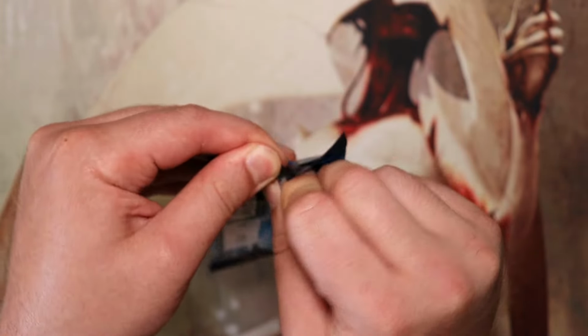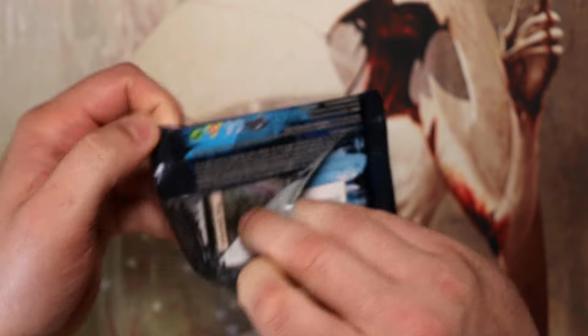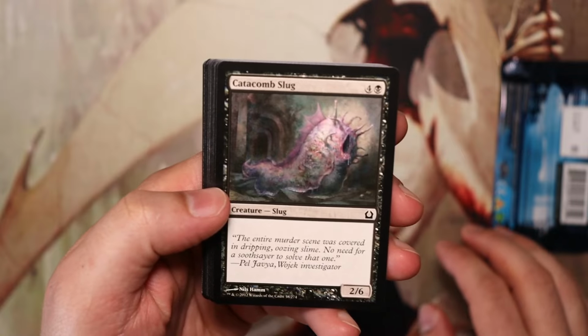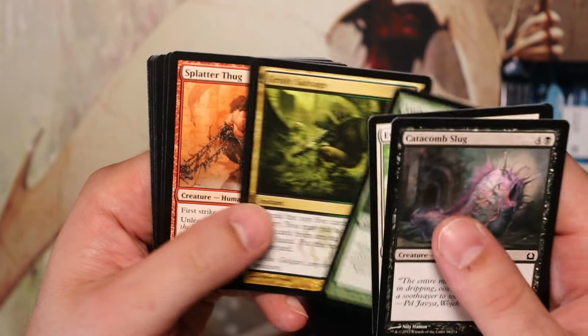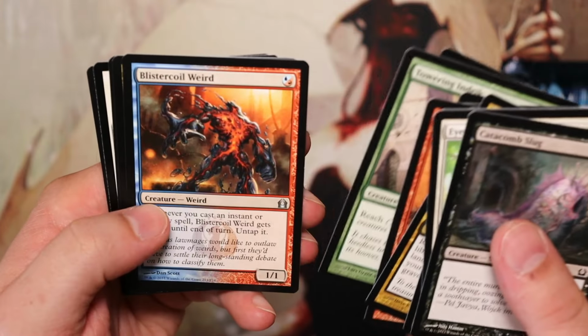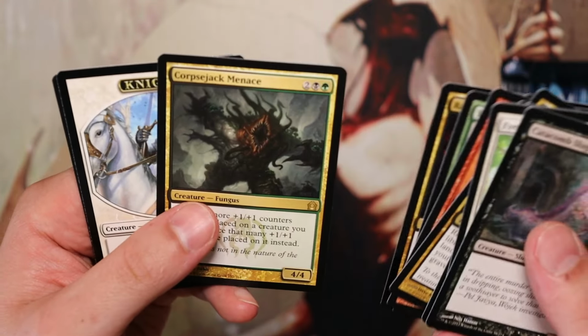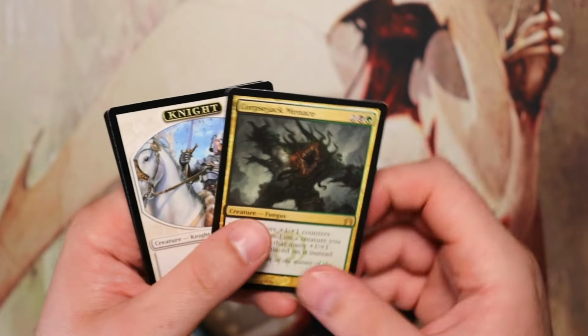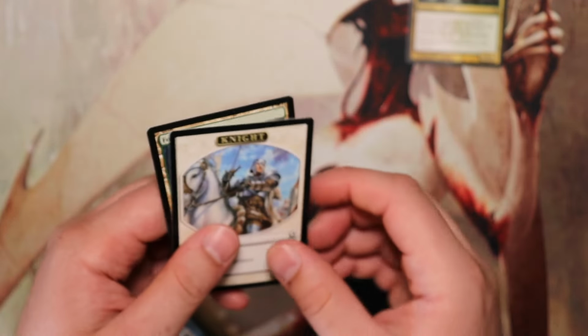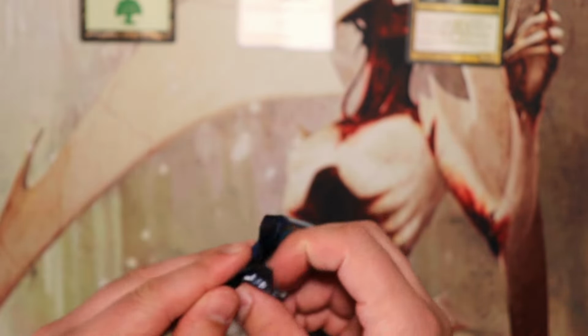It's been 10 years and it's starting to get to the point where you can make money from opening this product. There's a lot of good cards, namely Cyclonic Rift is going to be our number one. But you've got some good commons and uncommons in here. Sphere of Safety is going to be our notable uncommon. It's about $4.